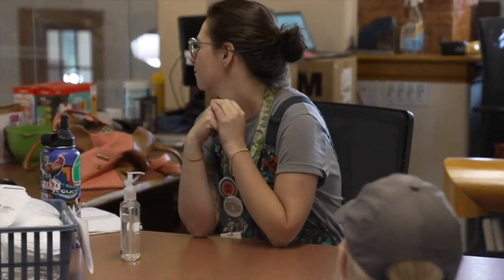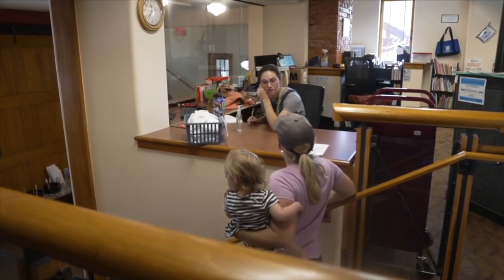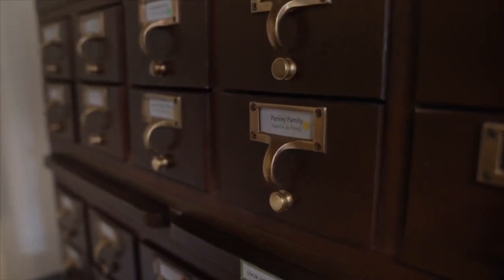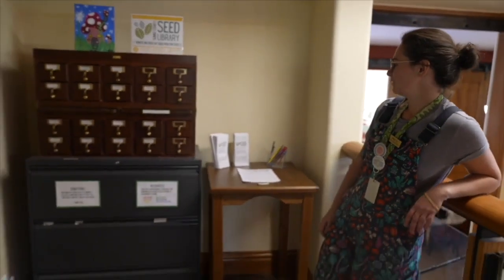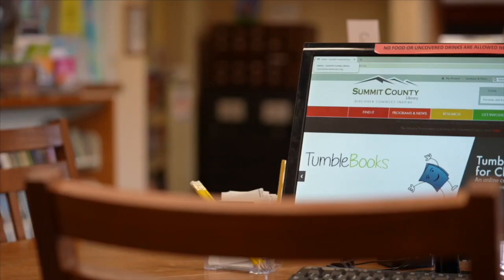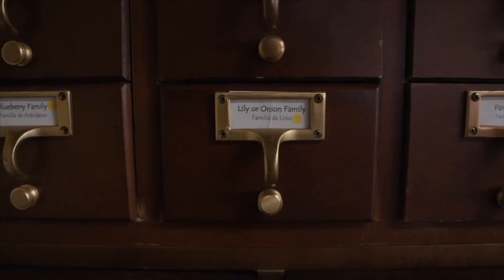Meg is the patron services lead at the Summit County Library in Breckenridge, Colorado. So it was almost instinctual that she be the one to start up its Seed Library program last year. All right, so this is our Seed Library. It's made from an old card catalog, if you can remember those. The Seed Library is exactly what it sounds like, a collection of seeds from various plants that people can come in and take free of charge to grow at home.